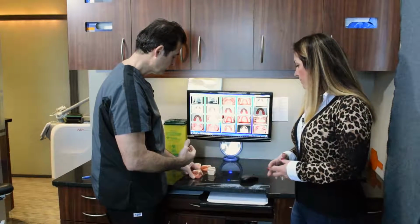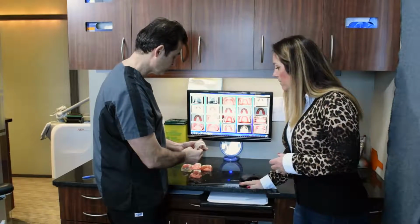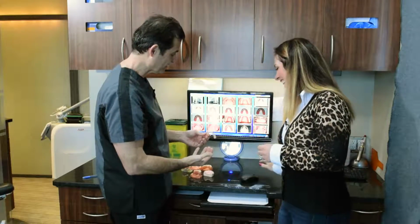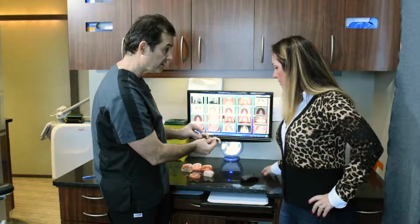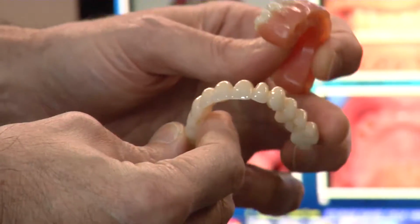Now, let's contrast that to a fixed porcelain bridge. So this is a fixed porcelain bridge. Is this what all the big stars have in their face right now? Yeah, if they don't have teeth, they may have something like this. So you can see when you compare these two devices, these are totally different kinds of devices. First thing you notice is there is no pink on this. This is just teeth.